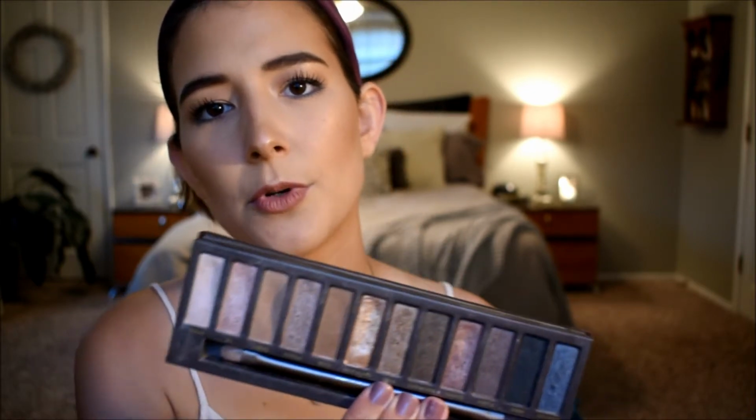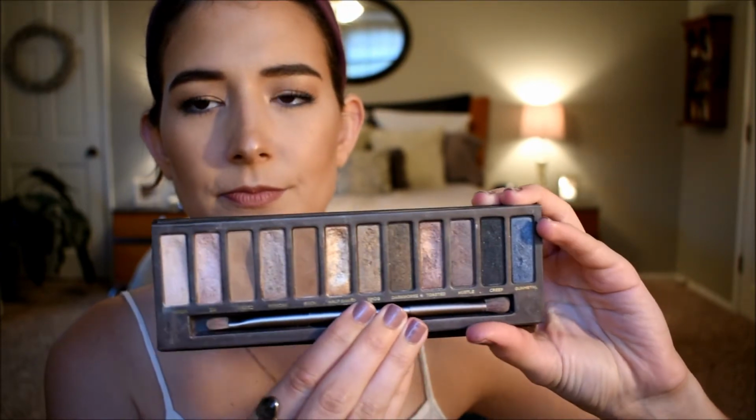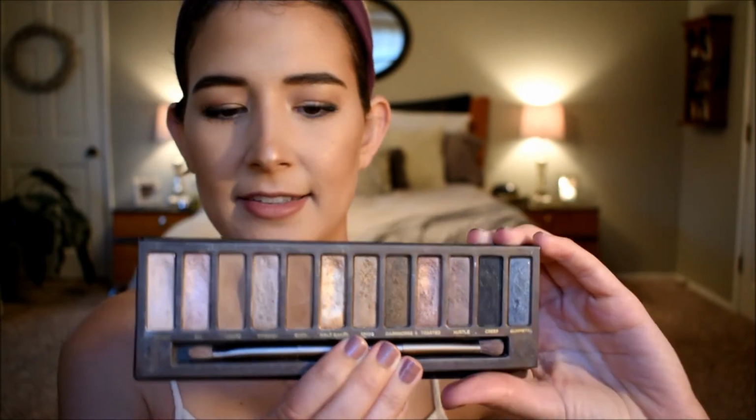Now here are the palettes that caused me to stop using Sonia Kashuk. Talked about this one before. Urban Decay Naked palette. I mean, it's just amazing, right? So still hanging on to this one, still using it, still loving it.